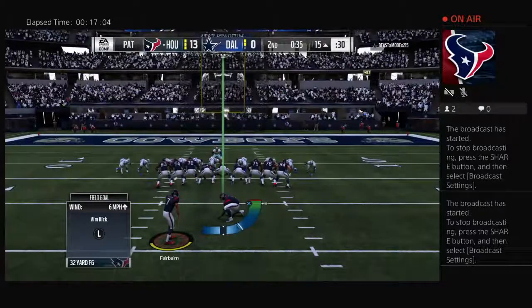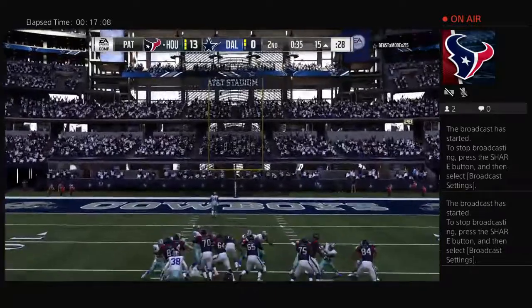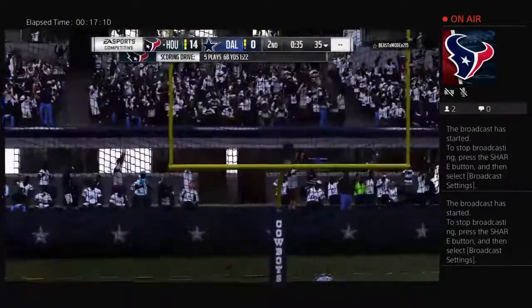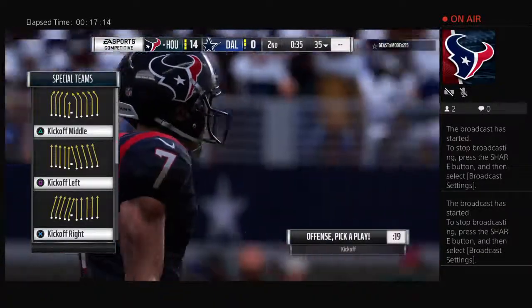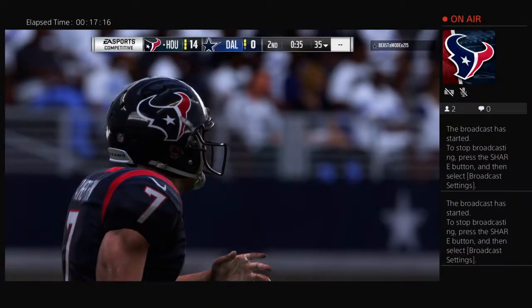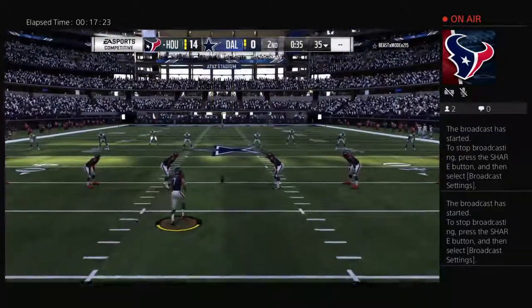And there you go. Nothing really too complex. Block, keep your assignments, let them run it in. They did it. Fundamental football. Good blocking beats good tackling on that play. End result, touchdown. Extra point by Fairbairn, up and good. And it's now 14-0. Fairbairn now to kick this one away.